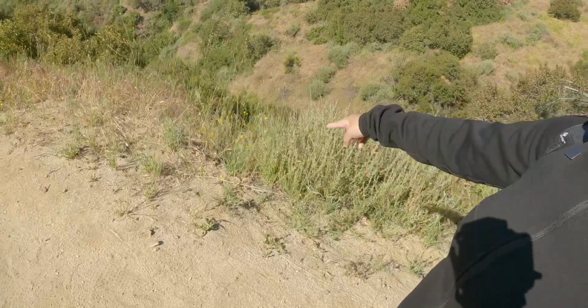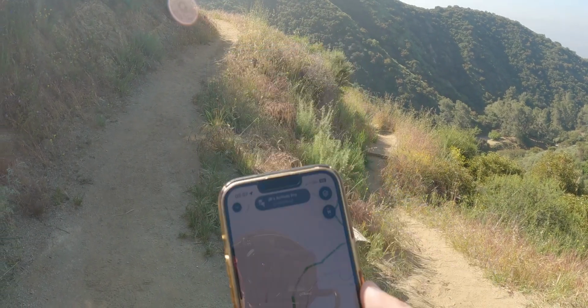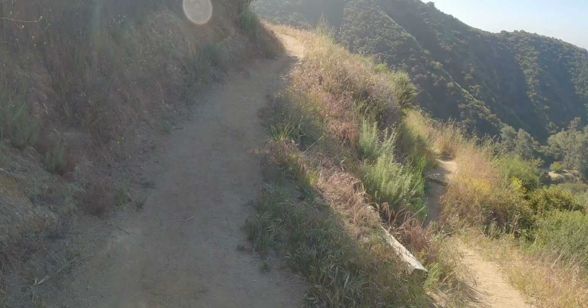So the pathway is a bit on the narrow side here, so do be mindful when you're walking, but also, you know, there's no guard, so just be mindful overall. Left.